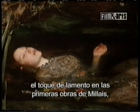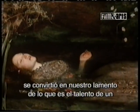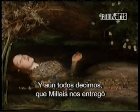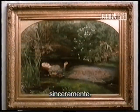So in the end, a note of lament in the young Millet's work becomes our lament for the passing of so great a talent. And yet, when all is said, Millet gave us more in those first 10 years than many an artist in a whole lifetime of sincerity.